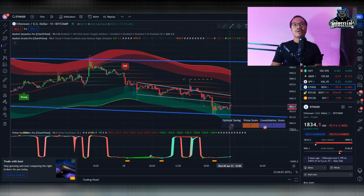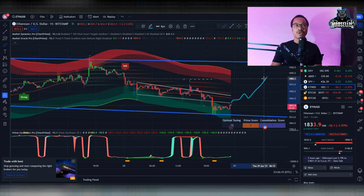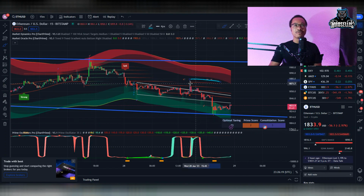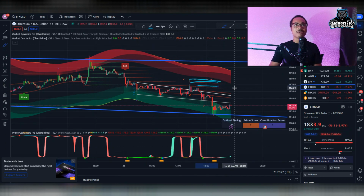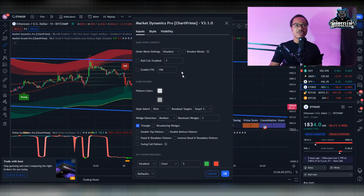So if we cannot get back into this range here, then we are definitely bearish. And that is from 1851 down to 1838. Right now, we're at 1834. So we need to get back into this range and then continue to rise up from there. But look at all of the bearish signals that were being thrown up here inside of Ethereum, time after time. Again, we were getting so many sell signals. And yeah, we're just super bearish inside of Ethereum.